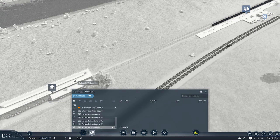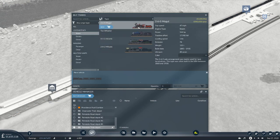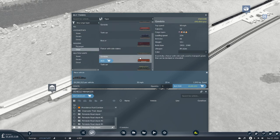Yeah, that'd be ideal, wouldn't it? Buy vehicle. Let's get you set up and pick you. We'll have the trains, the locos themselves, default colour, but we'll colour the wagons, cargo. And how many of these do we want? Well, we might as well keep those default colour. There we go. Keep the gondolas default colour.